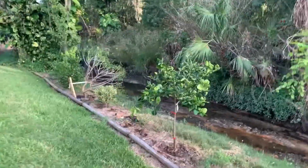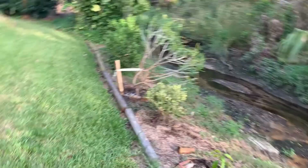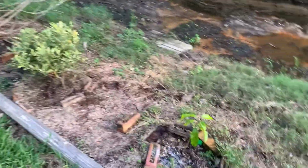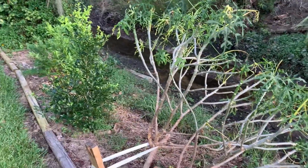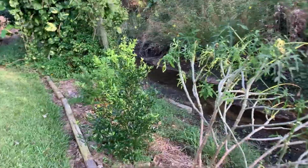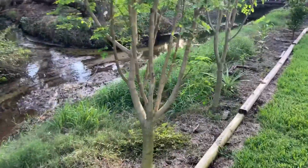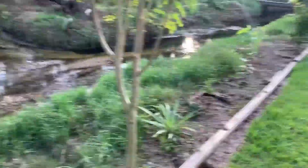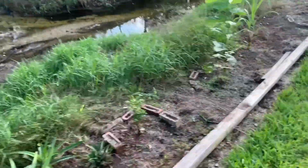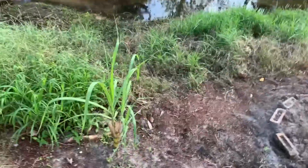So here's our miniature garden. This is a mango. This is chaya tree. It got replanted from the garden over there. Moringa is doing really well. Pineapple, mulberry, sugar cane is doing good too.